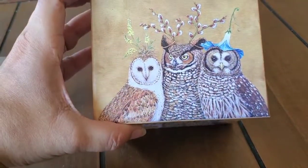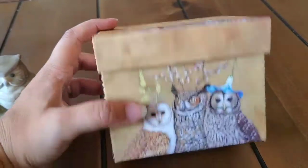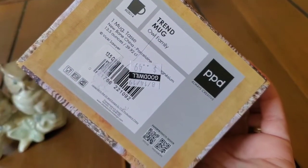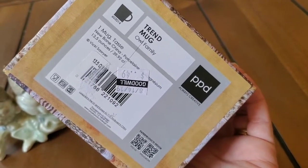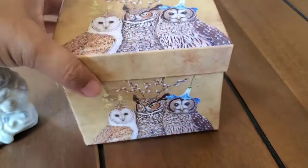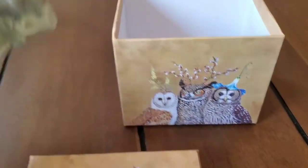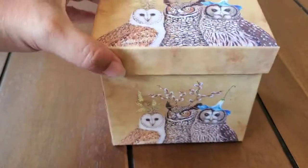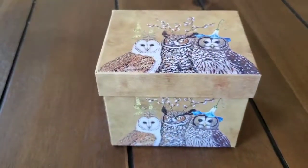And then this is a little box, and I think it originally held a mug. And I paid 49 cents for this, but I thought this was just cute because the little owls fit right inside of it. And I can wrap it up like that.